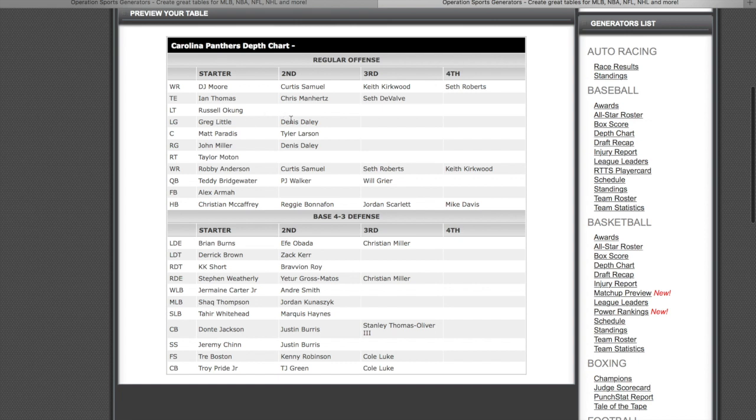And behind him is Dennis Daley. Dennis Daley moves around the entire line. He was in a lot last year, so expect to see switches in the middle of games.